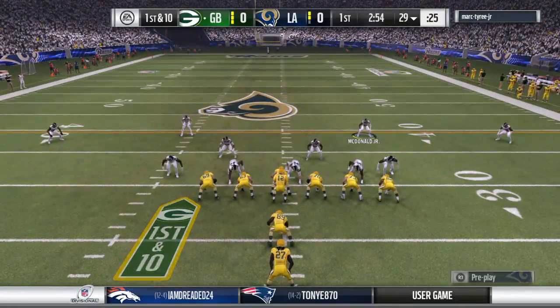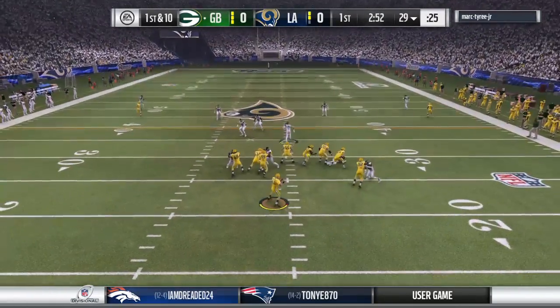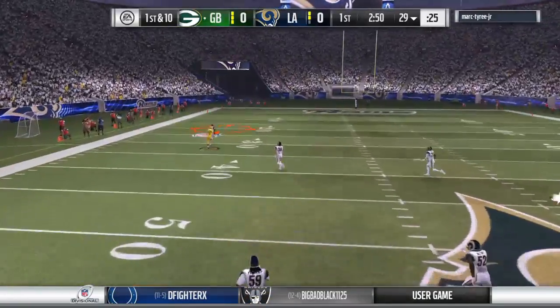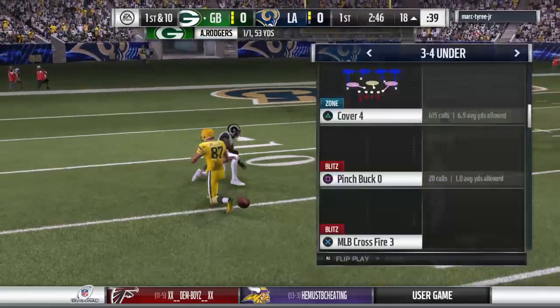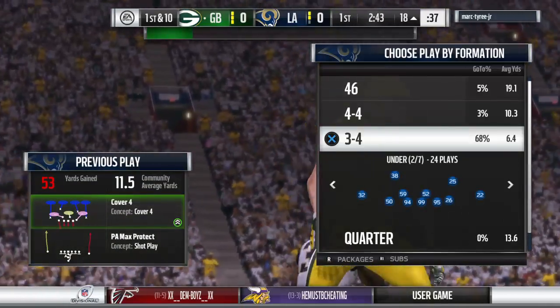They come out here in the eye. Now a play fake here on first down. Oh, he's going to take a shot. This is caught at the 20. It's a big play there for Green Bay.